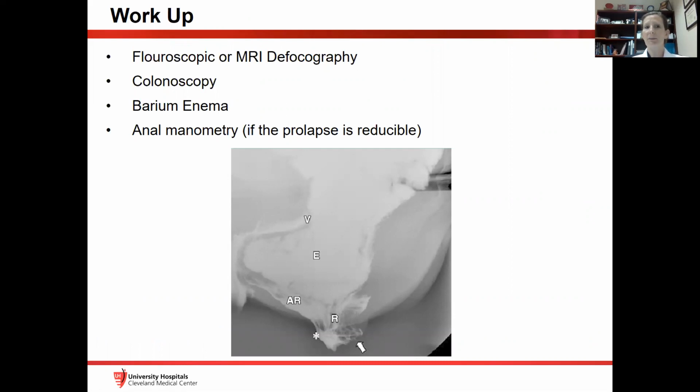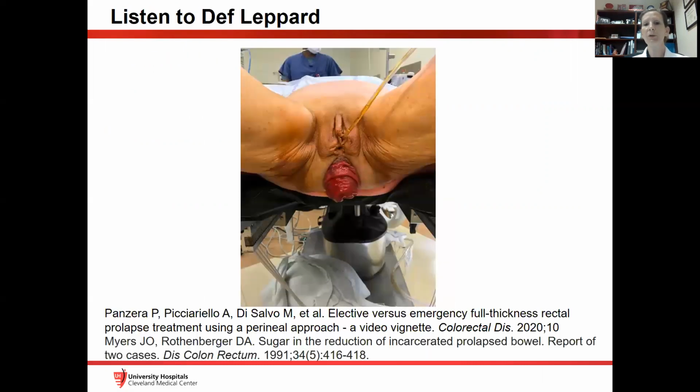But if you can't tell if the patient has prolapse, fluoroscopy or defecography can be very helpful, and MR defecography can be helpful in diagnosing all different compartments of the pelvis, particularly in combined procedures. A colonoscopy can be helpful to evaluate your sigmoid if you're thinking about possibly a resection, and of course making sure there's no cancers or polyps. Barium enemas can be helpful, and anal manometry can be helpful in pelvic floor dysfunction, but only if the prolapse is reducible.